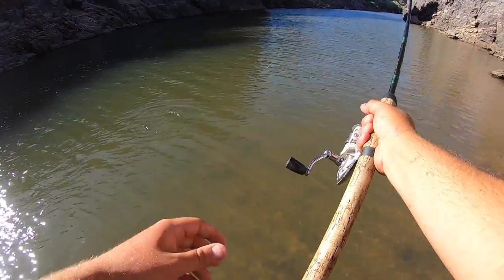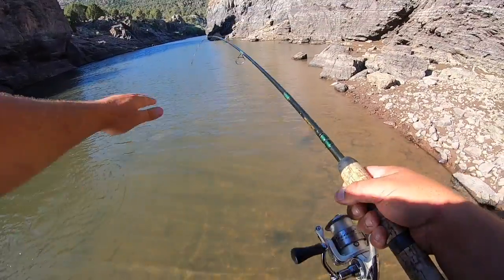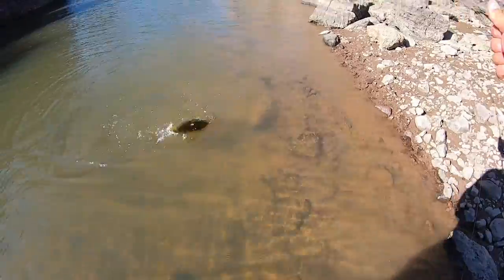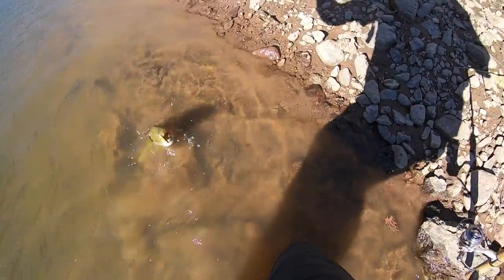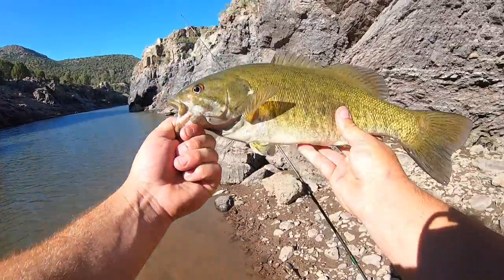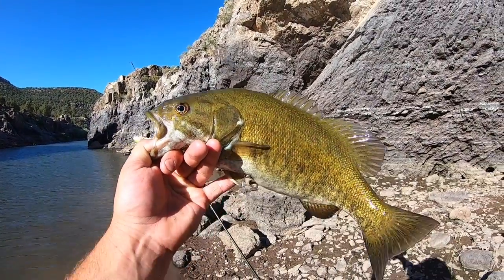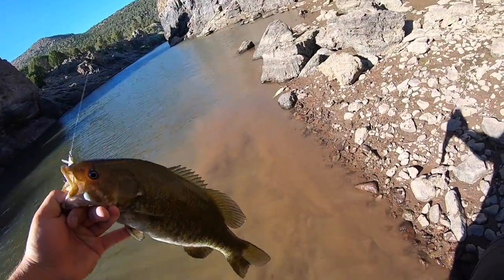Oh, that's a giant. That's a freaking giant smallie. Grayson went up to get his spinning gear. Oh, my gosh. Oh, okay. Hold on, hold on. Got him. Got him. Dude. Look at that smallmouth. Dude, that is my biggest smallmouth ever right there. Easy. Are you freaking kidding? Out in the middle on a Rapala.